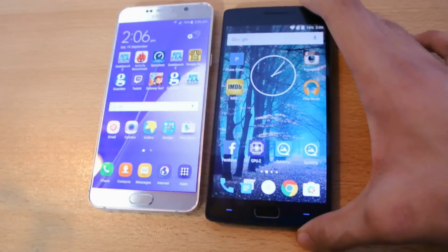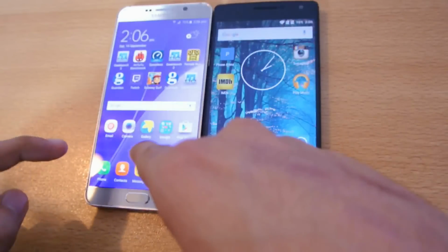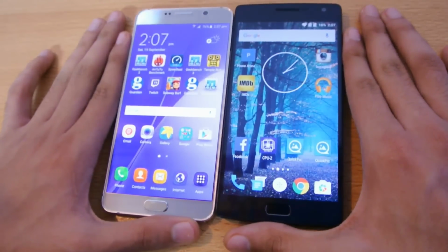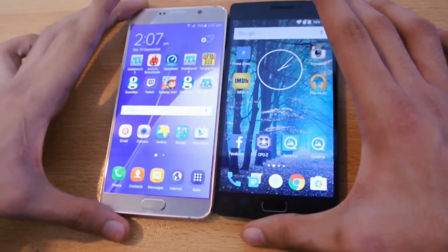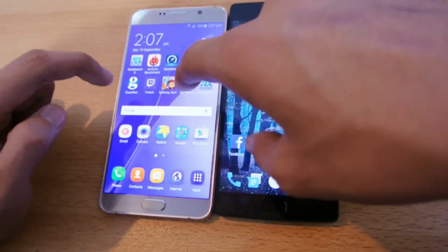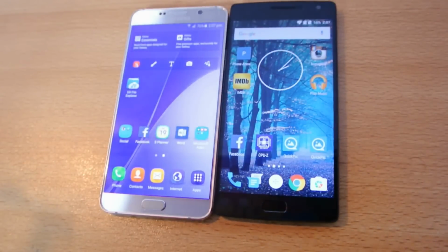And also size wise, a lot of people do talk about the size and all that. This is a 5.7 inch screen, but as you can see in terms of size, both are pretty equal. The Note 5 does look slightly bigger, but that's because of its size. But yeah, the screen to body ratio is really awesome on the Note 5. That's why even with the 5.7 inch screen, it is definitely not looking that much bigger.